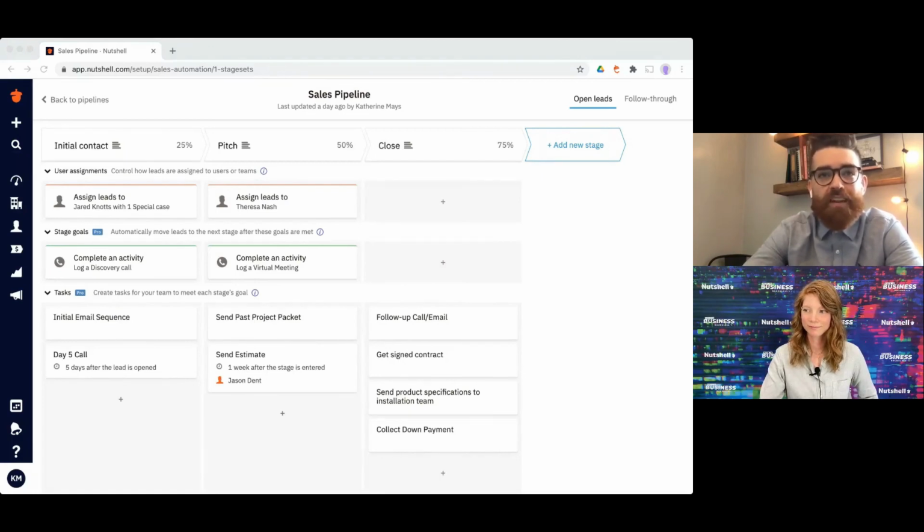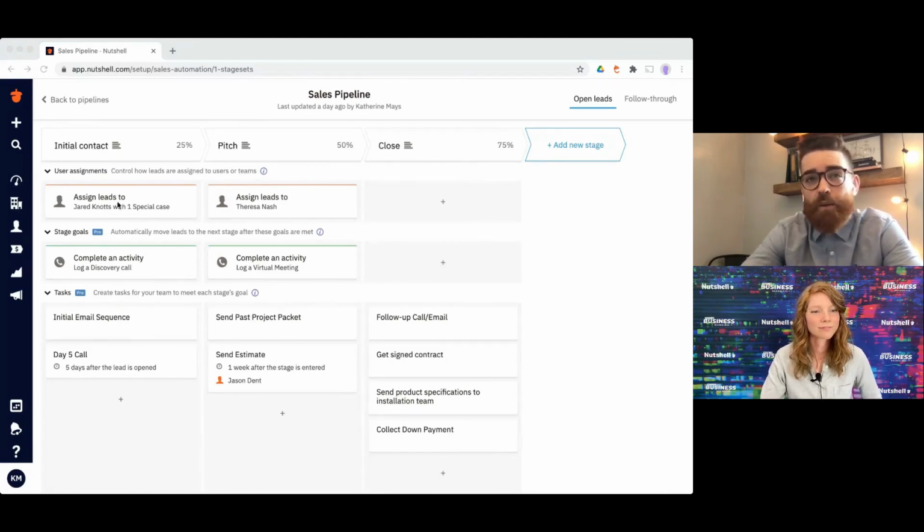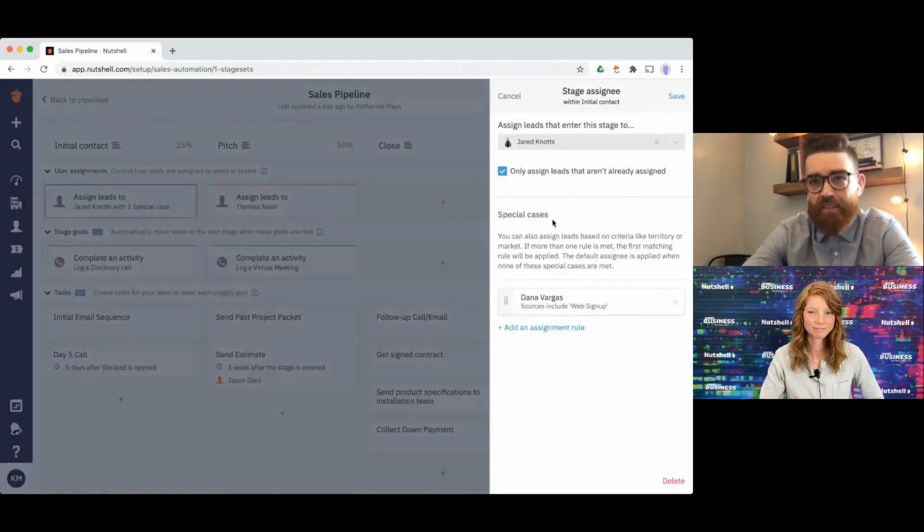Just come in and define the stages. The next bar down below that, that's your assignment. So who's taking ownership of the lead at this stage? There can be a handoff as well. So you see the first stage, it's assigned to me.